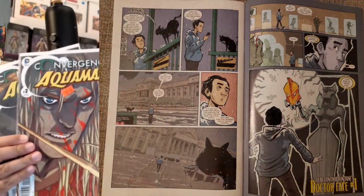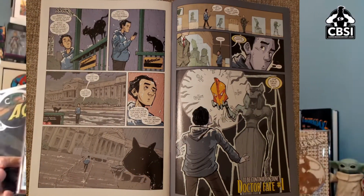These, I think I've put this in Dollar Bin Digging before. It's a book that I found. Not much going on with it yet. It's really just the second issue, but they had both the Convergence Aquamans for $1. I think there's a preview of the new Dr. Fate in Aquaman Convergence 2 here. Issue 1 really does nothing, but they just kind of go together. So, again, you can see these were marked $1, so I paid half. So I paid 50 cents each.